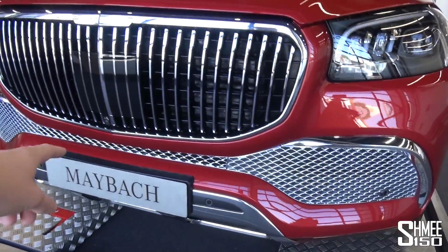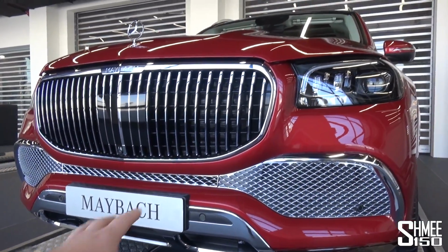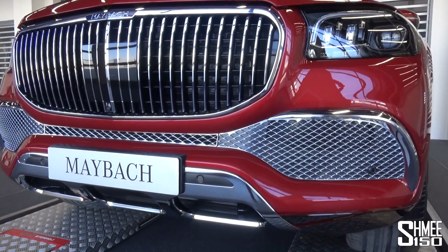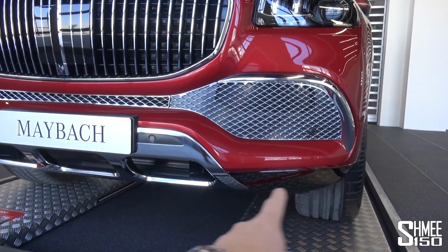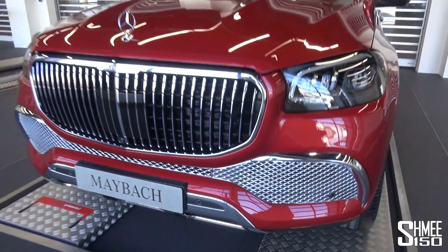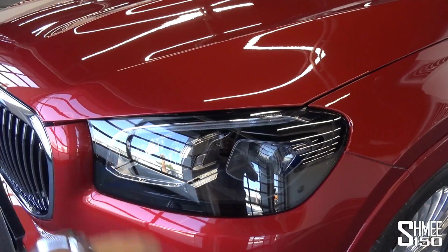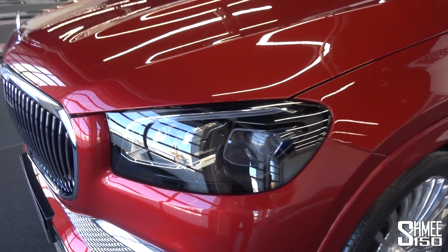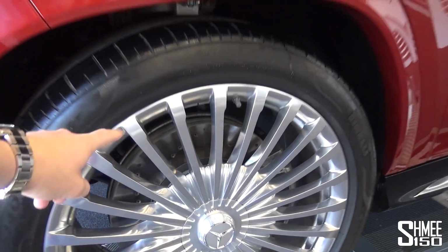Now continuing down, all of these chrome touches just emphasize some of the sporty prominence of the car and in fact how much power that it actually offers. We'll take a look at the engine shortly. And then down at the bottom, more chrome touches, the contrast painted sections as well. Again, just giving you more of that sense of an SUV, flanked also around the sides by the latest top technology multi-beam LED headlights.